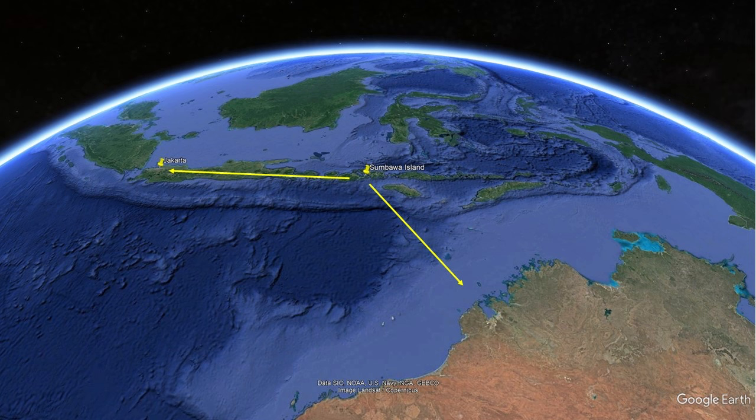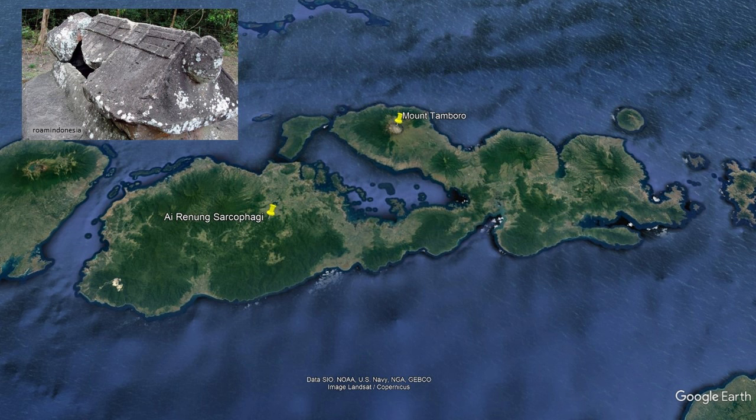Sumbawa Island is in Lesser Sunda region and going to Jakarta is as far as reaching Australia. I wonder why Indonesians didn't drop by Australia if Austronesians were such great seafarers, reaching Hawaii, Fiji, and Easter Island. Archaeologists say this is one of the oldest Neolithic sites in the world, ranging from 12,000 to 4,000 years old.